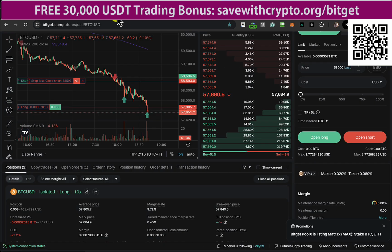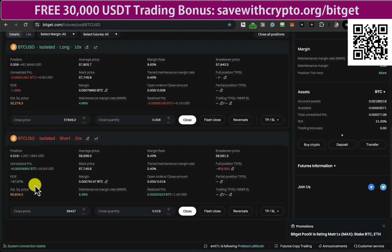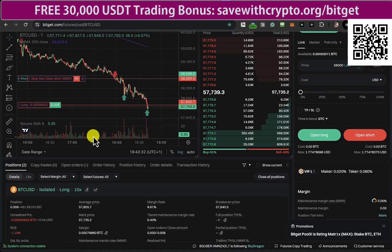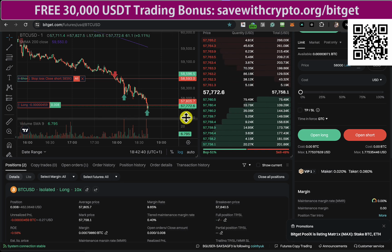So what I was doing over on Bitget, shorting from this level here, 37% in profit, and then that clang you just heard was a long triggering at this level here, which is 57,805. That came about because I was having a discussion this morning with my mate Bob the Builder, and he said, what was that CME gap from months ago that was like 57 something? And I looked at it, it was actually 57,805. Having said that, I think it might go a bit lower, but we'll see.